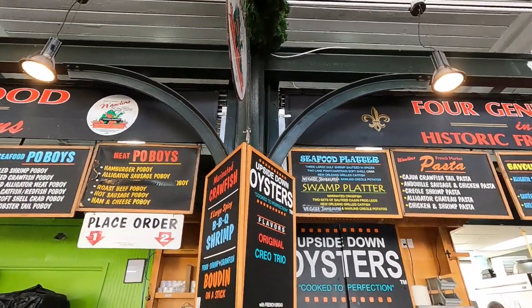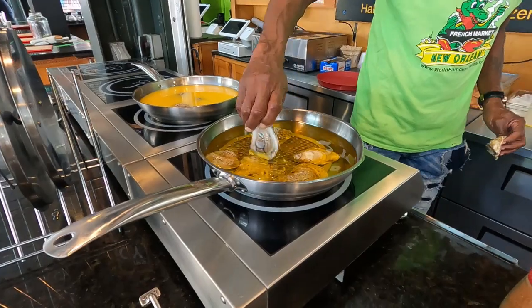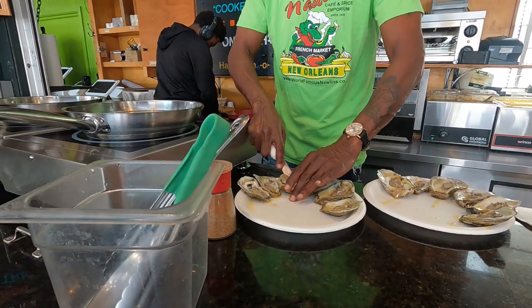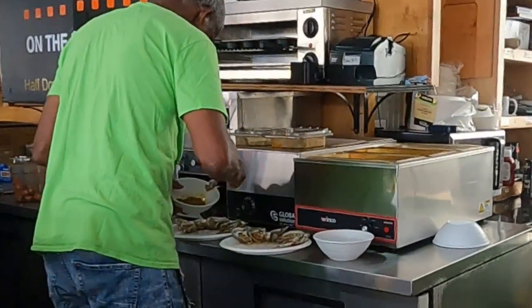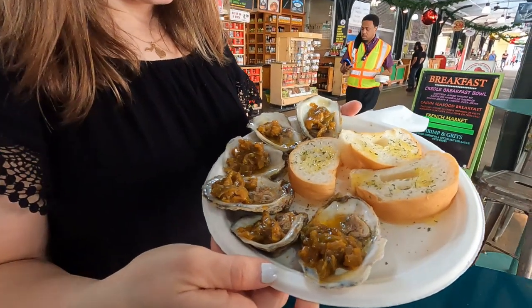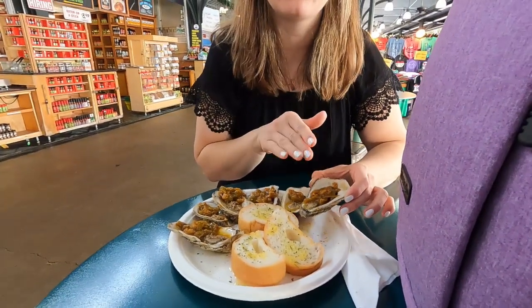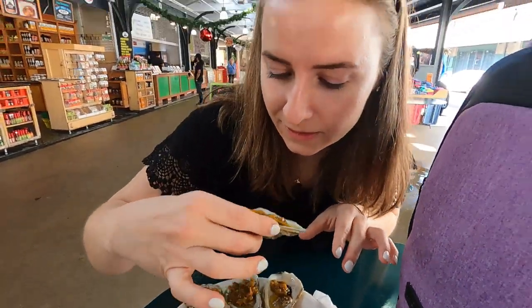Try some upside down oysters for the first time. I'm gonna get the peel too. He said when he was taking them out of the shell with the knife, it was called cutting it. Shucking is when you actually pull apart the shell, and then you cut out the oyster after it's cooked. He said this is the only place where they do upside down oysters in New Orleans. Okay, let's see if I can get this right.